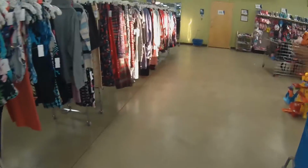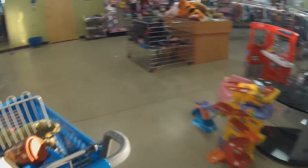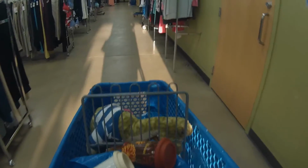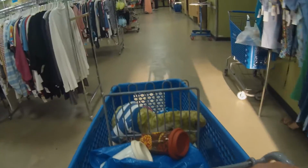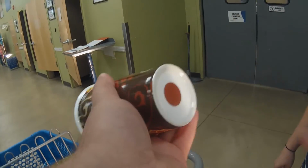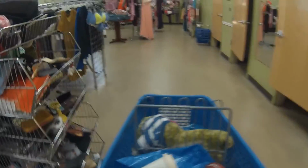I'm heading over to the accessories. How much are those LL Bean ones? $3. How much? No. Not at all. And they're ceramic. There's no chips on them. They're like brand new. Oh, yeah. Those are nice. There's no coffee stains in them. Like, they don't look like they've been used. No. And if they were, it wasn't for coffee. Probably for water.